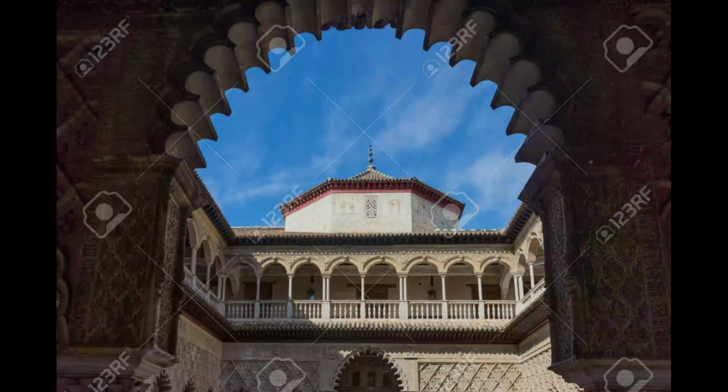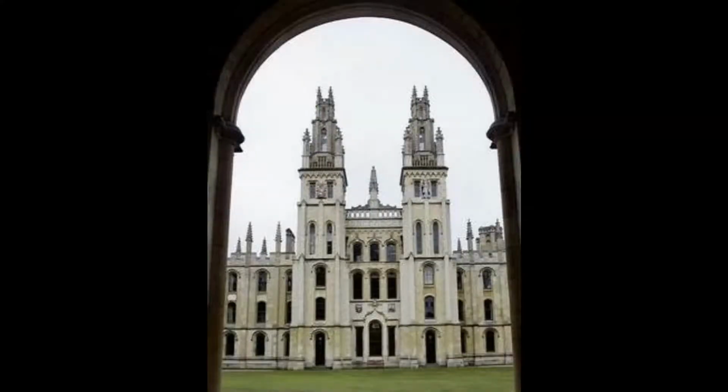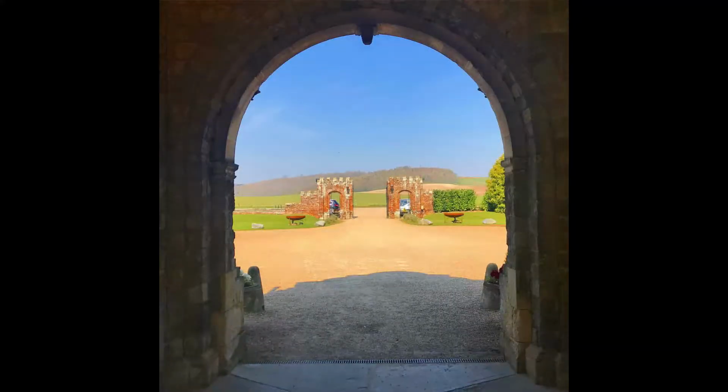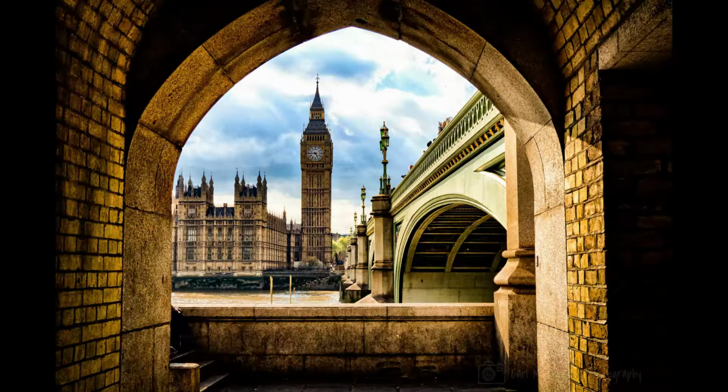In Seville, and the Alhambra in Granada. In England, Oxford University. Eastwell Manor. The Tower Bridge in London. And the Elizabeth Tower at the Palace of Westminster, the Parliament building in London.